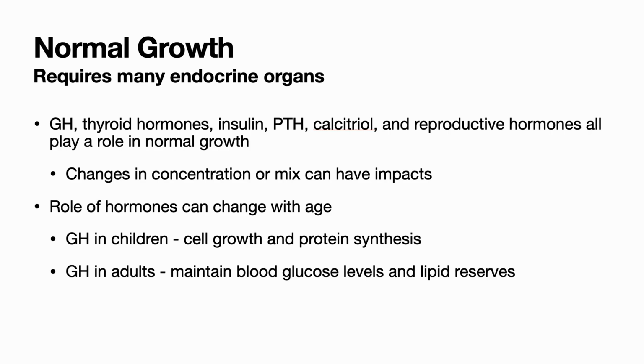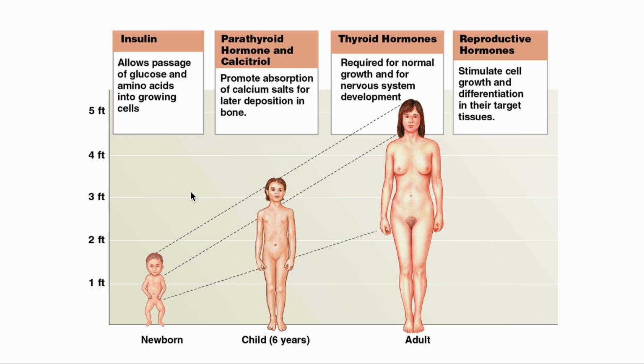Also, one of the things that we know is that the role of hormones changes with age. So for example, in children, when they're growing, growth hormone is really important to cell growth, mitosis, and protein synthesis. But in adults, growth hormone doesn't play much of a role in cell growth or mitosis and protein synthesis. It seems to play much more of a role in maintaining blood glucose levels and your lipid reserves. So that's interesting too, how the function and impacts of these hormones can change over time as the organism matures and grows up.